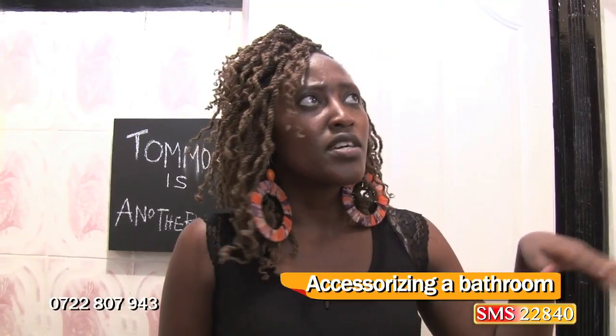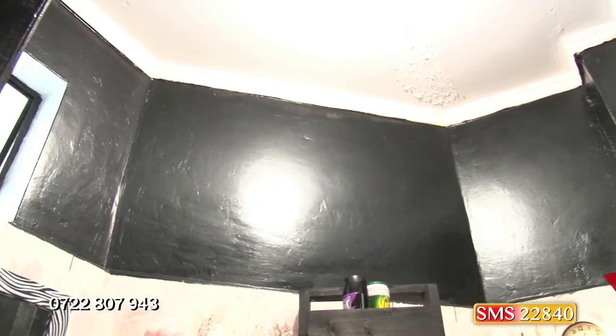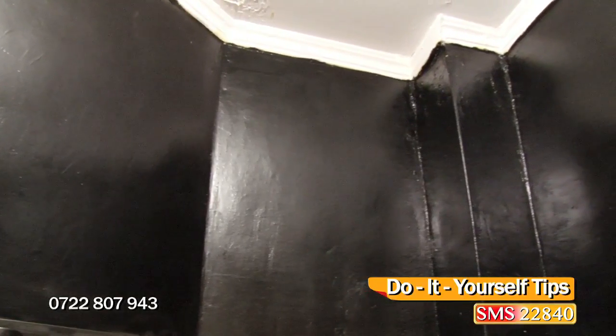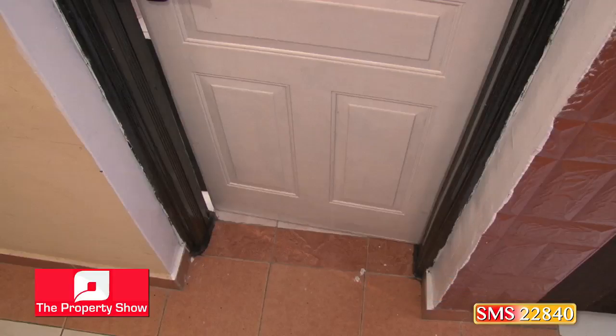I know, strange. It's not the color you'd immediately run to when you're thinking of a washroom, but it goes well with pink. It doesn't feel funny like it's out of place. So I painted the walls black. Originally they were orange. The door frame, almost everything, just to go within the black and white scheme.